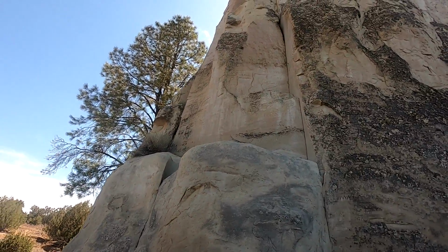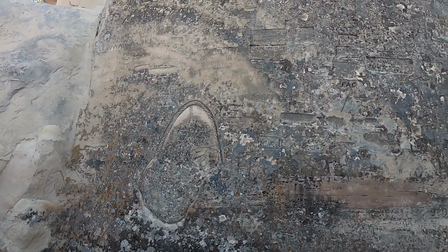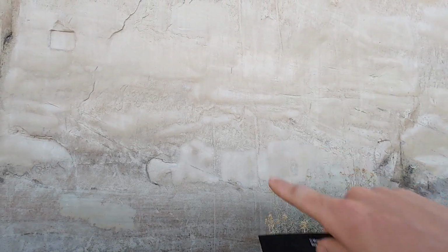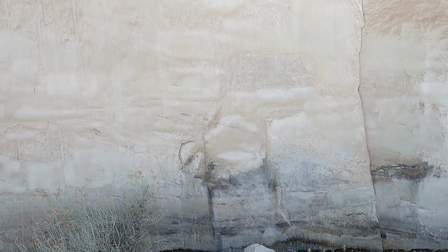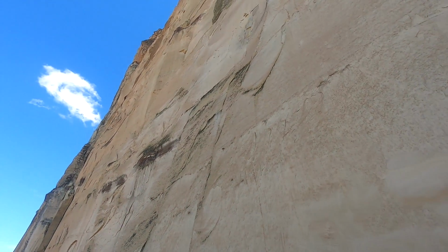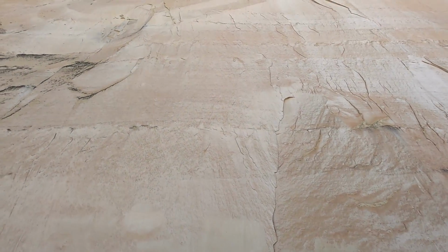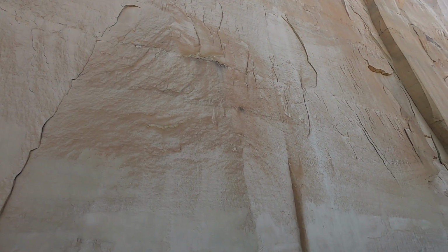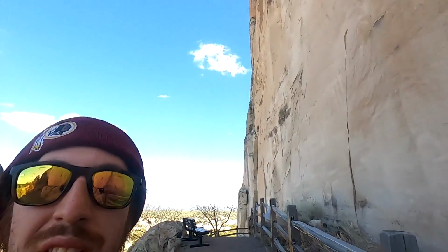Some more inscriptions up there. See it though, maybe it's 1629 at the end there. I can't really tell. If you look up here, you can see all the bands, so indicating time. Huh. Wish I could count them. And this concludes El Morro National Monument.